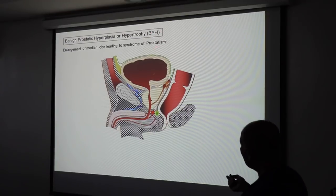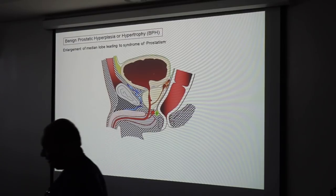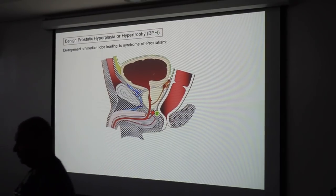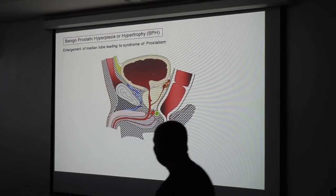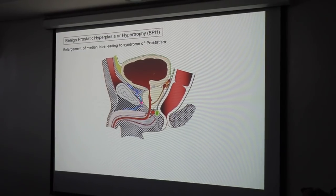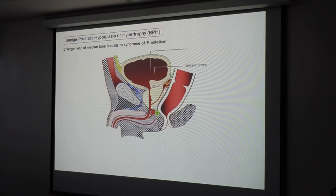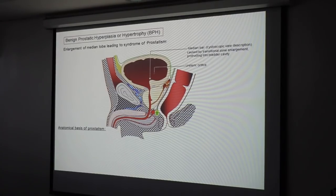They present with prostatism. What is prostatism? Or lower urinary tract symptoms, LUTS. It's the same thing, 2 names. So what happens in this situation? The enlarged prostate causes these things. This is the ureteric orifice, normal. Now this is elevation, because the peripheral zone is pushing. So it is protruding.